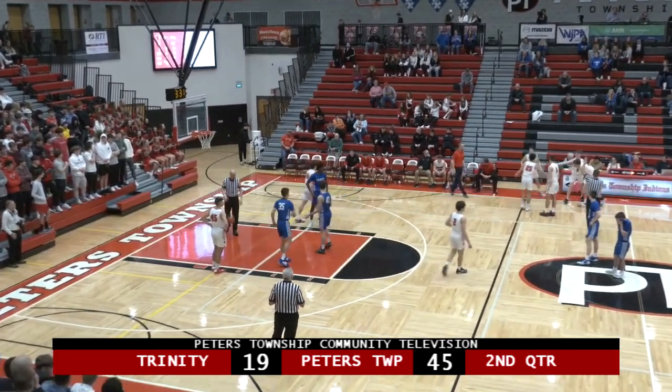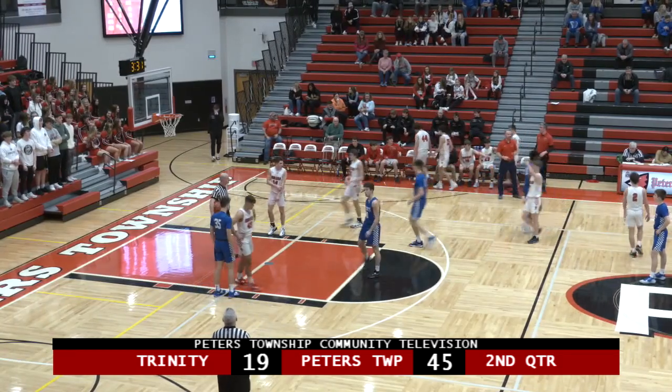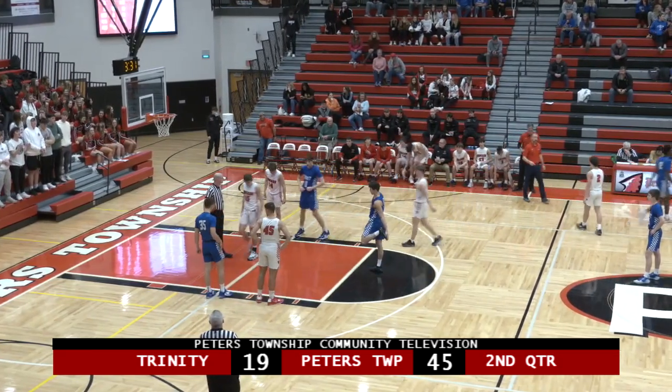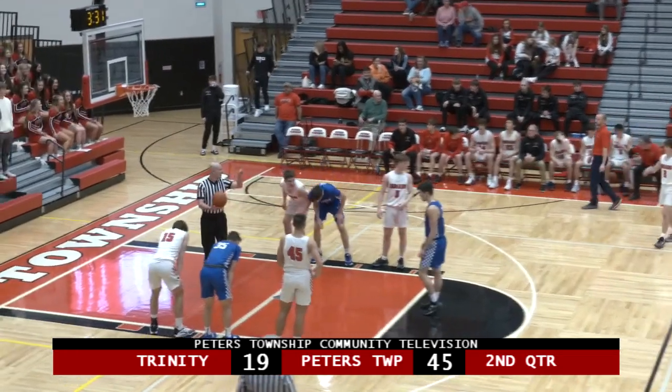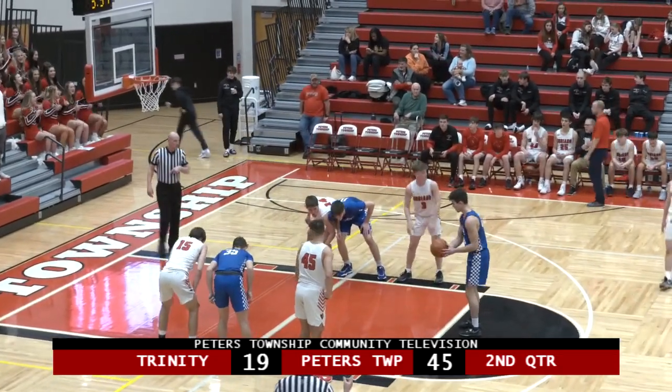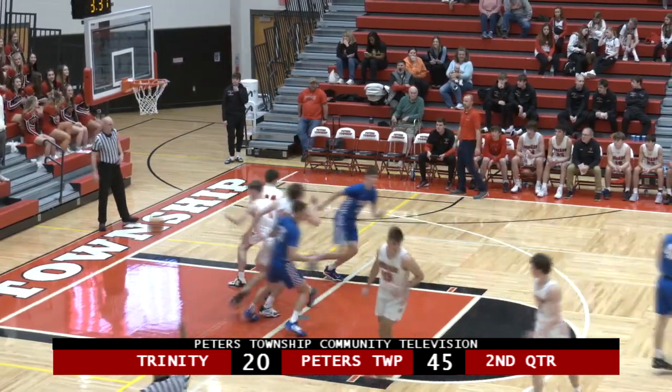First one's good. Peters Township bringing in three new players. Mills, Ziegler, and Nate Miller all returning. It looks like the starting 5 is back out on the floor. Yeah, it's like a hockey game the way he's been rotating players.